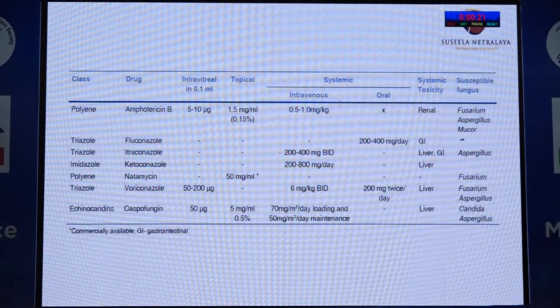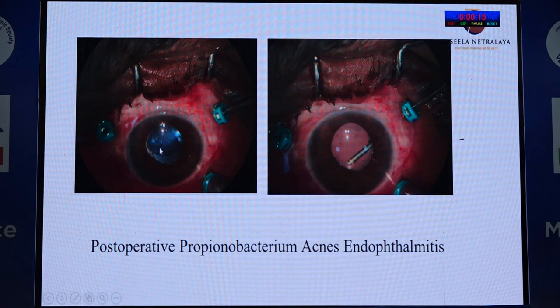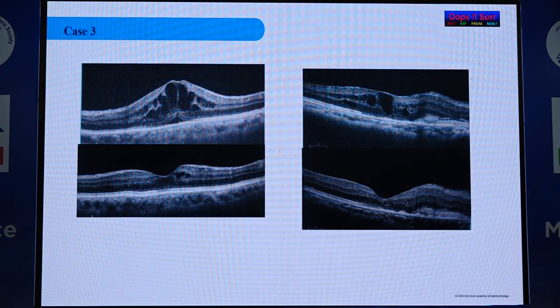a poor prognosis. So this is a case where you could see a plaque on the capsule. This is a post-operative Propionibacterium acnes. What is important is you could do a very good cleanup of the posterior capsule. You don't have to remove the IOL in the first go, and do a good vitrectomy with antibiotics. Sometimes you would have acute endophthalmitis with retinitis, so it is always good to inject oil in such cases because oil has antibacterial and antifungal abilities.